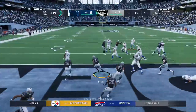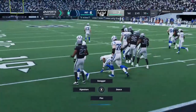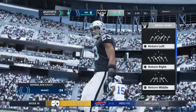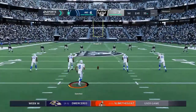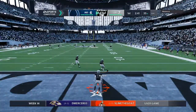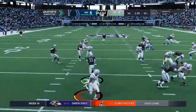And it'll be intercepted. Picked off by Demarius Randall. And he is going to be stopped on the return at his own 3-yard line. Colts 6. Rigoberto Sanchez to kick off. Sanchez now, he'll kick it away following the touchdown. Fields it in the middle of the end zone.